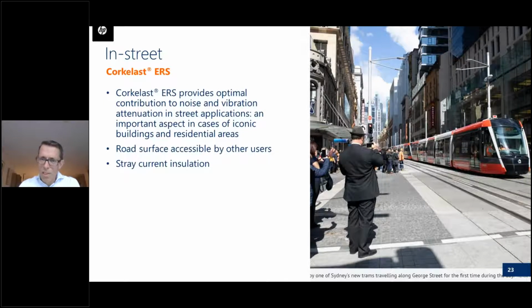In-street is something more than a level crossing because in-street application means that more traffic is on the track, not only in cross direction but also in the same direction as the rail traffic travels. Important in this case is usually noise and vibration control, because the in-street is usually located in the inner cities and residential areas.